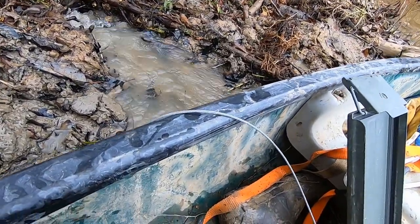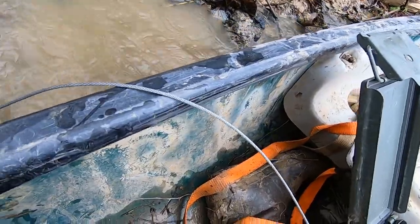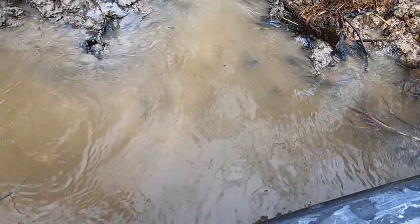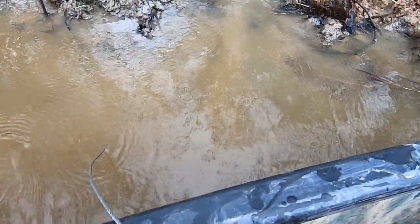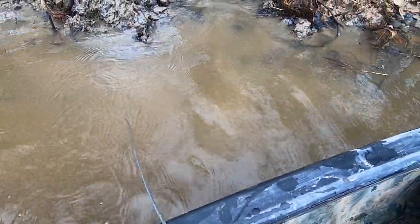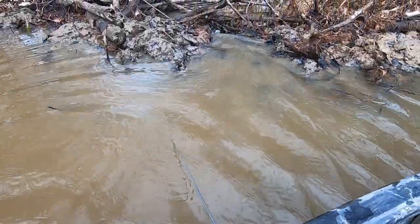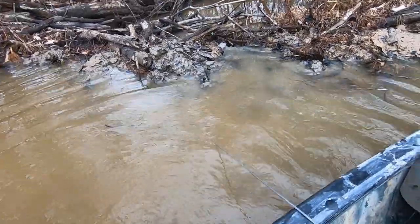But 850 is bedded right there in that down break. We'll run the anchor out into deep water and come back and take a look. Yeah, I'm starting to see the trap on the bottom there. But I'll run the anchor out into deep water.